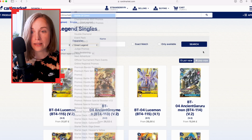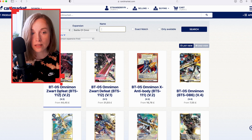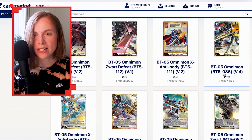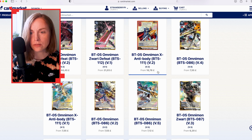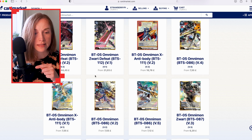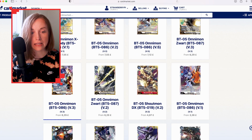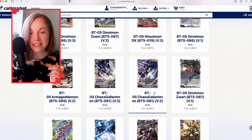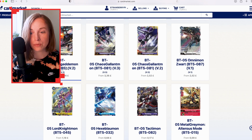This is what I was looking at the other day, Battle of Omni. These are still pricey because they're still meta, so it makes sense. And then you get this great jump down. That's the secret rare alternate art for like £17. And then now we've got like 8 quid, 8 quid, 8 quid, £7, £6.30, £6.30, a fiver, and then these are like £2.50, £3.30. So cheap. These are so cheap.